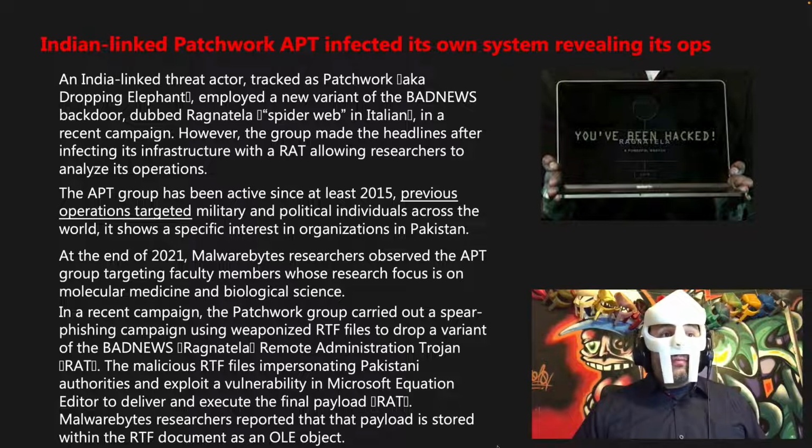to drop a variant of the BadNews Ragnatella remote administrator Trojan. The malicious RTF files impersonate Pakistani authorities, and exploit a vulnerability in Microsoft Equation Editor to deliver and execute the final payload. Malwarebytes researchers reported that the payload is stored within the RTF document as an OLE object.